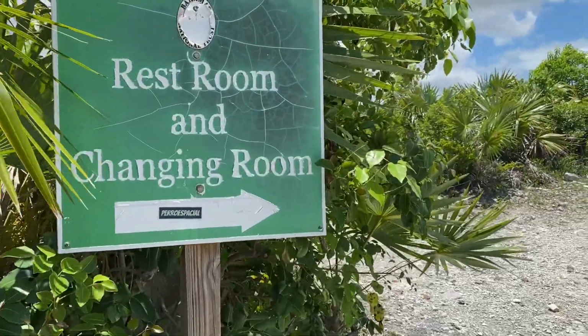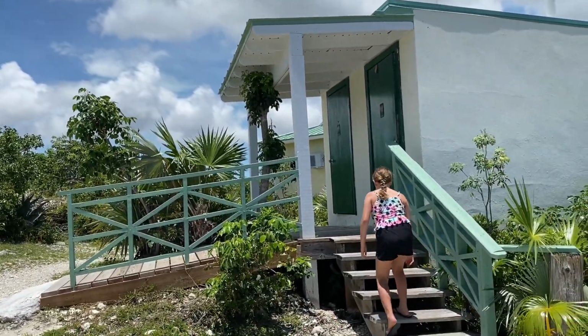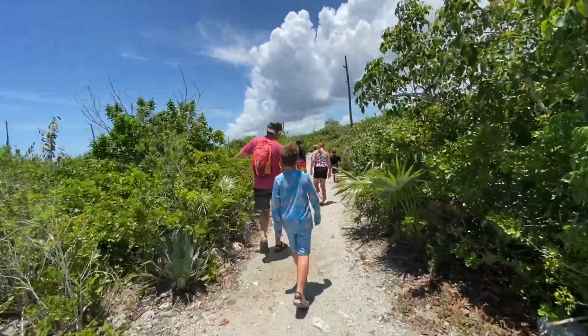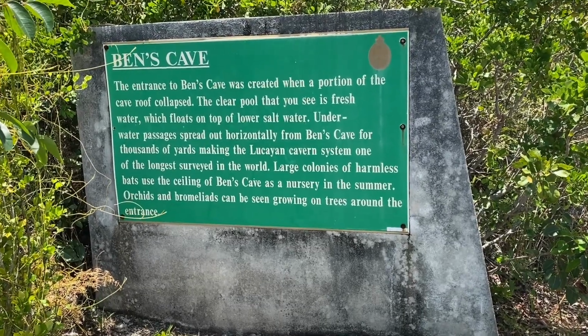At the beginning of the trail, you'll find a restroom and changing room that you can use before or after visiting the beach. And then as you continue walking, you will head down a dirt path which will lead you to Ben's Cave, which is the first cave in the park.